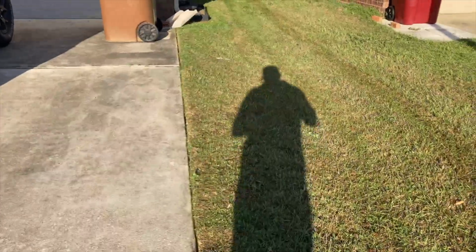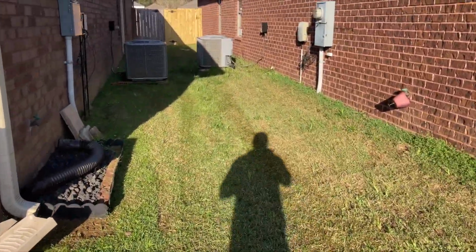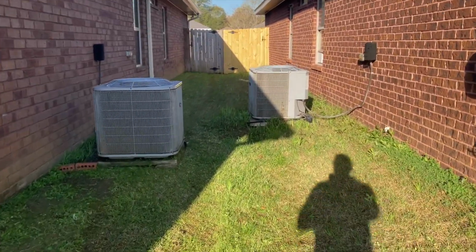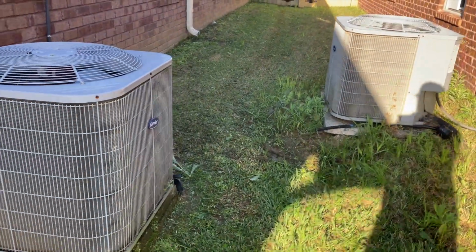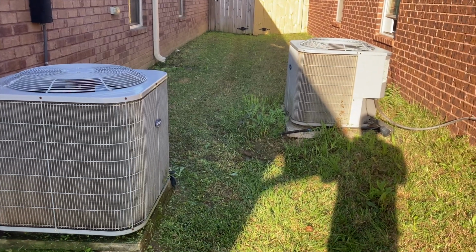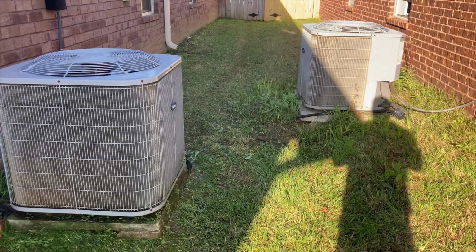Wanted to show y'all something really quick. We use the 36-inch mower to get into these really tight areas. But if you see something like this, this is a disaster waiting to happen. And here's why. The 36 will absolutely fit through here, of course.